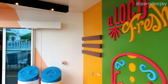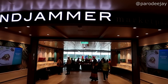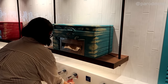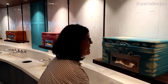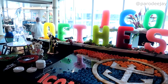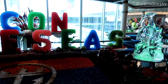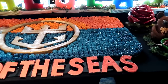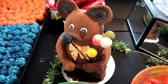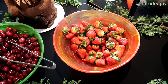Let's venture aftwardly. So 15 aft, I see cool things happening in the Windjammer. Oh, fancy washy-washy stations. I do like the paper towel boxes above. Nice. Oh, this is quite the greeting. We got ice sculptures. All the letters are made of ice because they're doing a little dripping back there. Ice sculptures, cupcakes. Just admire all this art. It's very, very nice art.